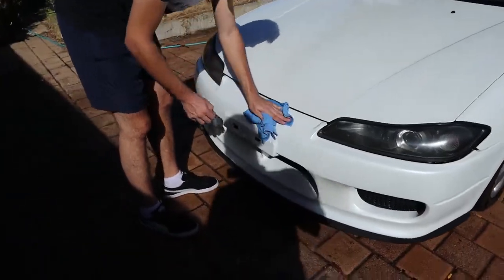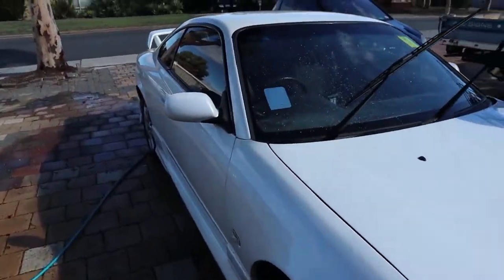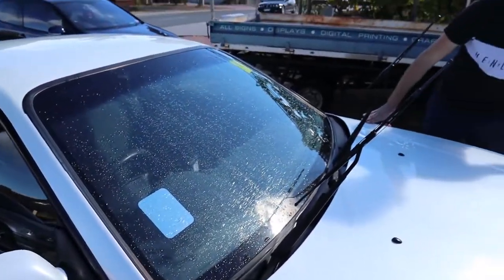Where are we up to? Just drying the car. Actually, we're gonna clean the windows with a multi-purpose cleaner.